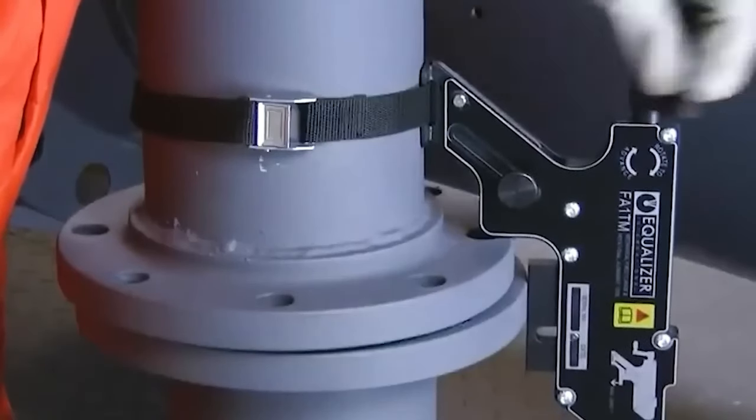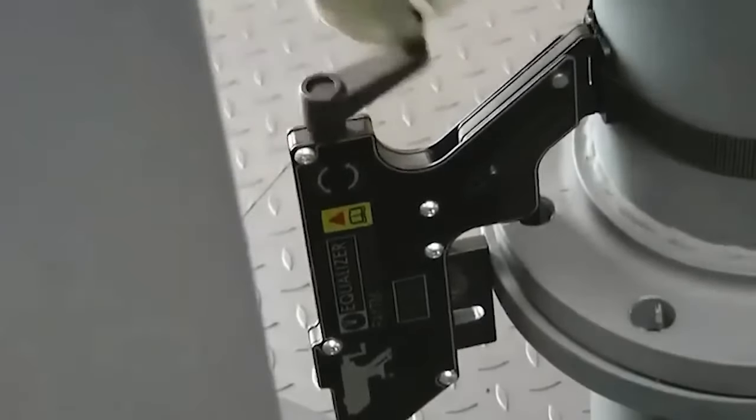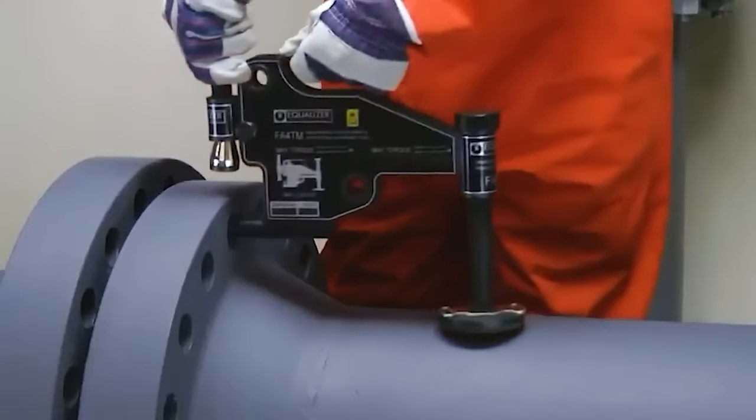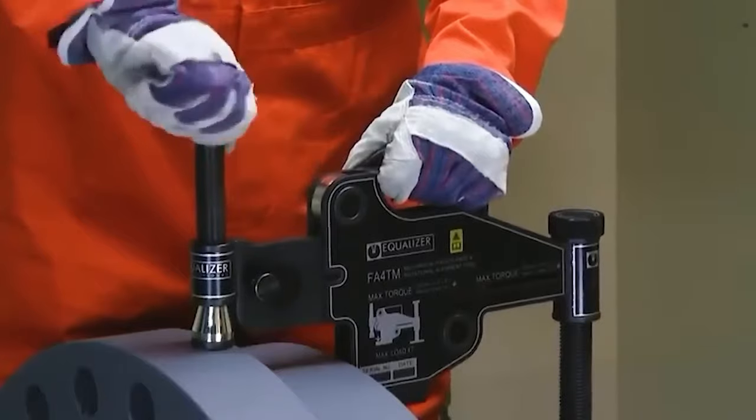FA4TM flange alignment equipment is used in the repair, maintenance, and assembly of the connecting flanges of pipes where natural gas, oil, water, and chemicals are transported. It ensures that assembly processes are completed quickly and safely.